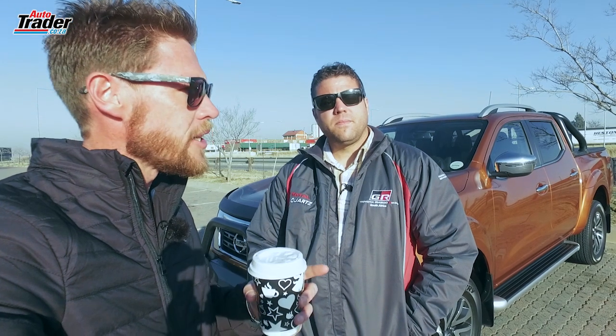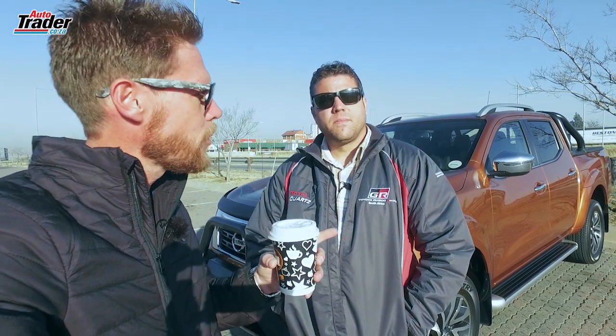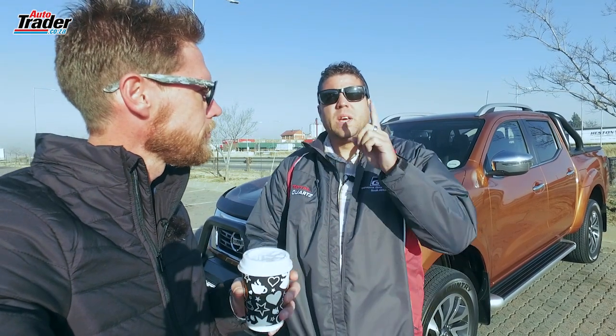And while we're in the process of doing that, I think we're going to compare it virtually to the current double cabs on the market, because we've driven just about all of them. Except the Amarok, which is coming soon. Which is coming soon, so we'll get to that. So let's hop on and let's see what we come across along the way.